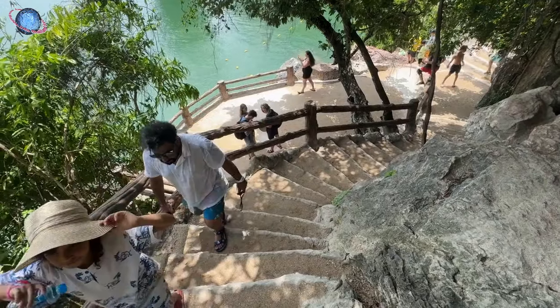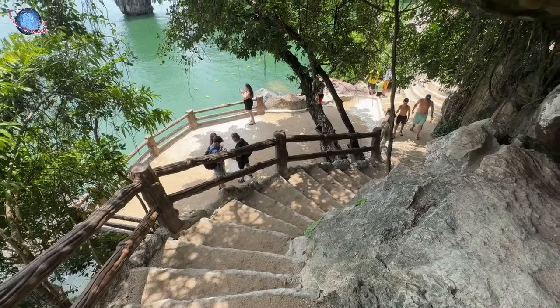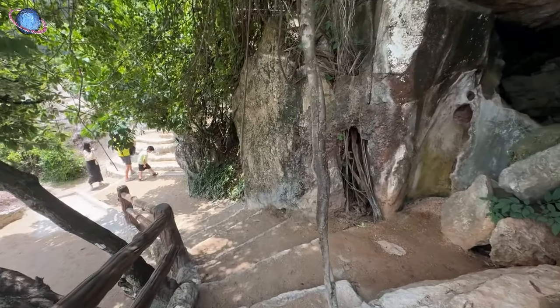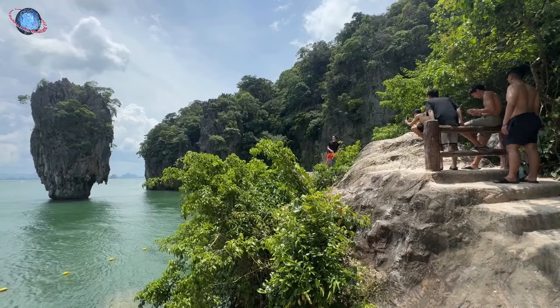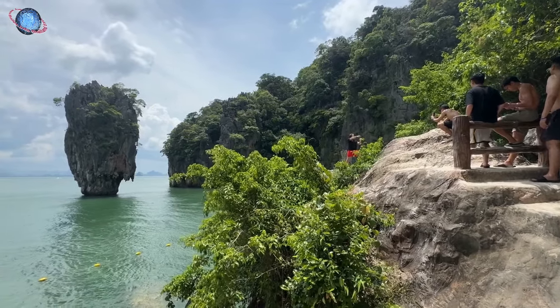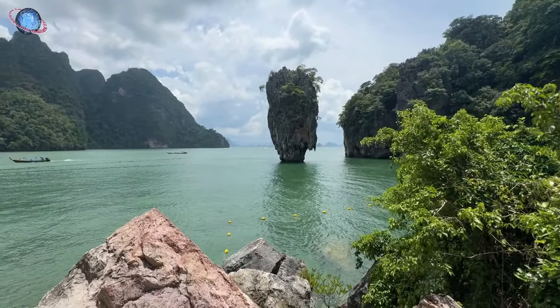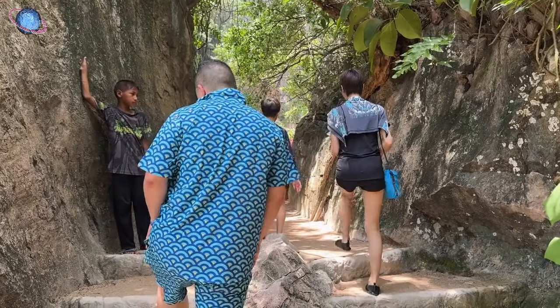Geologically, Koh Tapu is a remnant of a Permian period barrier reef. Tectonic shifts fractured the reef, scattering its fragments across the region, which were later submerged by rising seas. Over time, wind, waves, and tides have sculpted these limestone formations, with tidal erosion particularly visible at the rock's base.